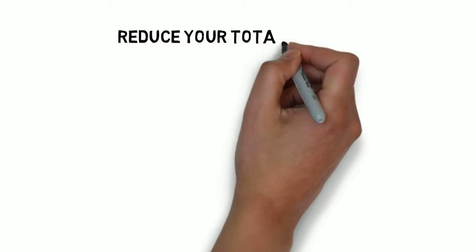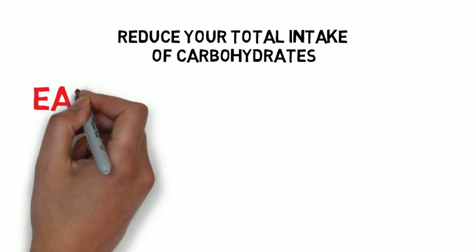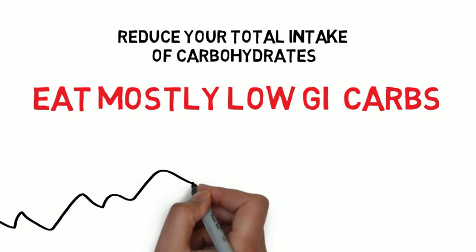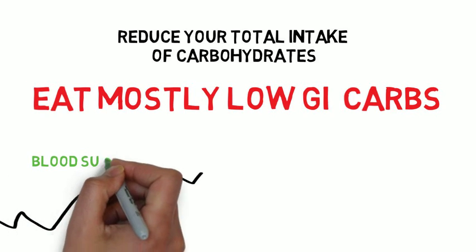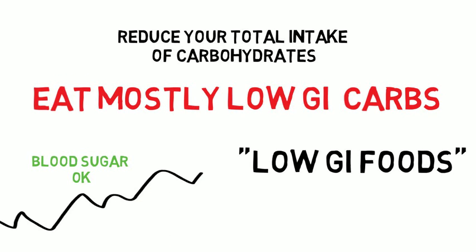So the solution is to reduce your total intake of carbohydrates a bit and try to mostly eat carbs with a low glycemic index. This means that the carb slowly turns into glucose and won't spike your blood sugar that much. To find out what kind of carbs have a low glycemic index, just Google low GI foods.